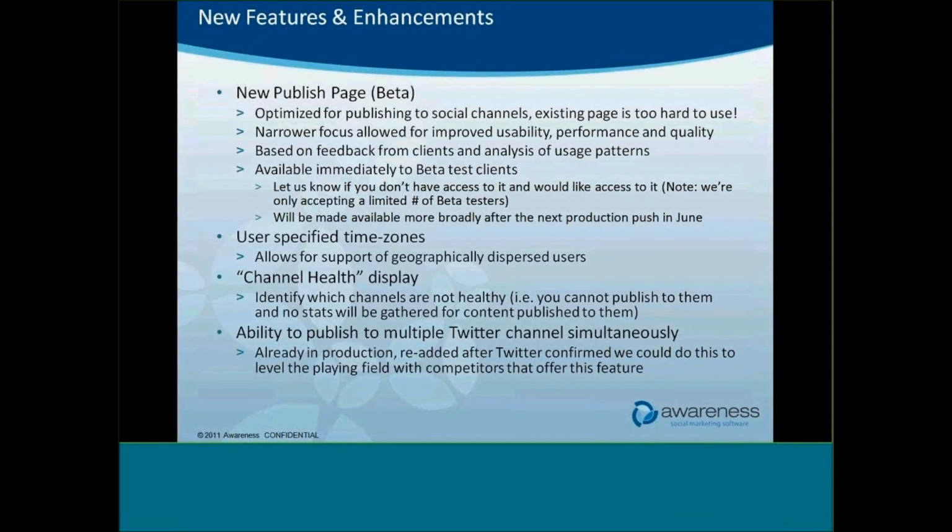If any of you want to get access to the page and also be involved in the beta testing, definitely let us know. We're not opening it up to everybody just because we want to control the amount of feedback that comes in before we open up to everybody. But definitely reach out to myself, customer support, or your account rep, and we'll get that turned on for you. And I'll walk you through that in a little second.